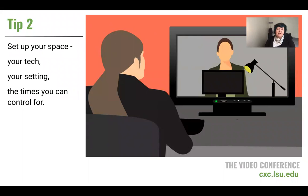Secondly, set up your space. Your tech, the setting that you're in, and the times that you can control for are all important things to be building out ahead of time. Are you going to be using shared devices, or are there other people in your house who are also going to be using the internet at the same time as you are? Are you going to be predominantly using a phone or a tablet? Do you have a space in your house that you can set specifically for video conferencing? And are there other people in the house that you're going to need to schedule around?